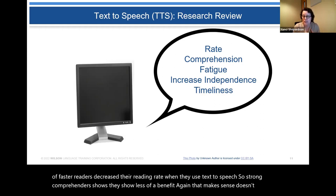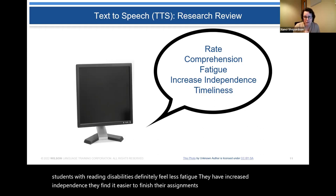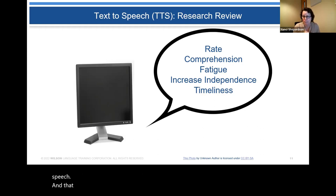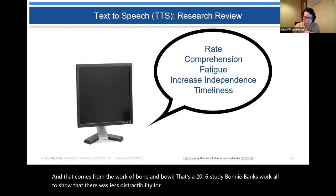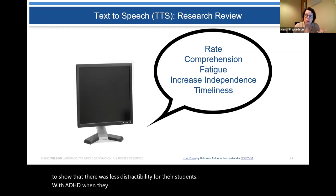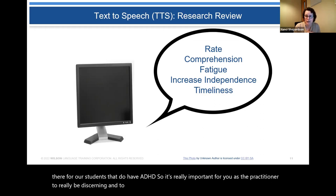And then students with reading disabilities definitely feel less fatigue. They have increased independence. They find it easier to finish their assignments on time when they use text-to-speech. And that comes from the work of Bone and Bauk. That's a 2016 study. Bone and Bauk's work also showed that there was less distractibility for their students with ADHD when they used text-to-speech. So there is a combination of results out there for our students that do have ADHD. So it's really important for you as the practitioner to really be discerning and to determine whether this is going to be a benefit for your student or not.